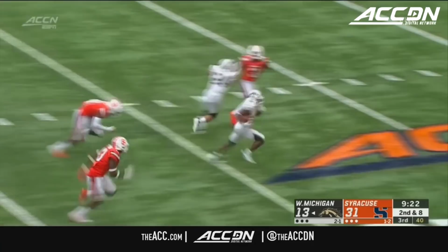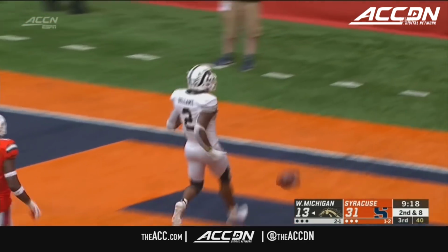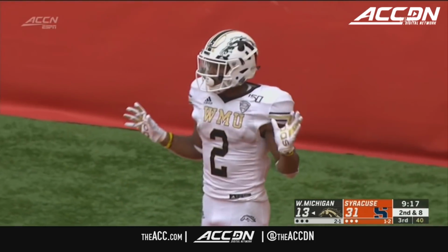And Sean Tyler, the freshman who had a big-time run last week against Georgia State, and here is Bellamy on cue, and they won't catch it. Touchdown for Levante Bellamy, 43 yards.